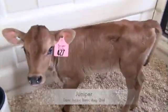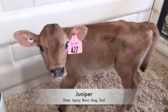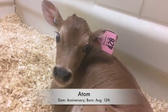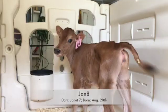Lastly, on the farm side, we had 3 heifer calves born: Juniper, Atom, and Janate.